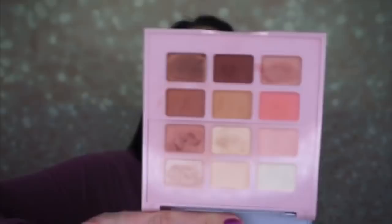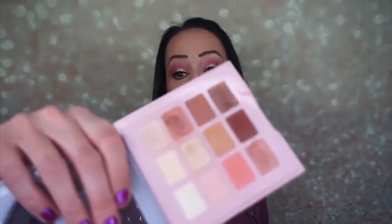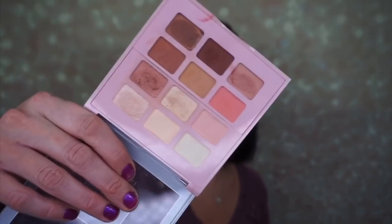I really like this palette. Really, really liked this palette. I use this one all the time. Like, I just really like this one. And it smells really good, too. It smells like peaches. I mean, I love peaches.